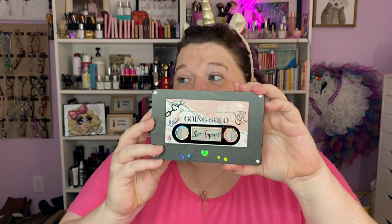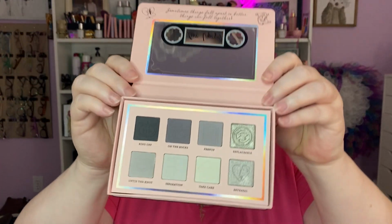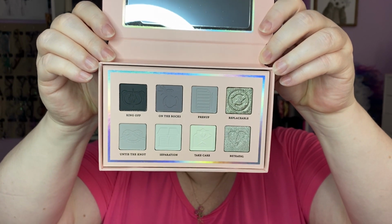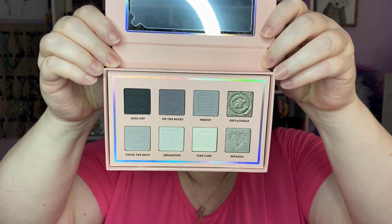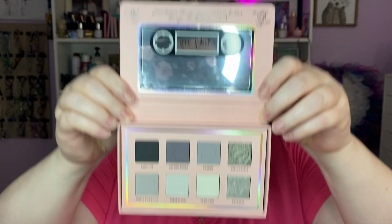Okay, this is the Going Solo Love Tape eyeshadow palette, or pressed pigment palette. They look like little cassette tapes, which I'm obsessed with. She has a whole series of these. And I picked, of course, the Cool Tone Gray Taupe Shimmer one to try. I want the bridal one real bad because it's gorgeously neutral and beautiful.